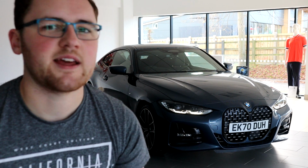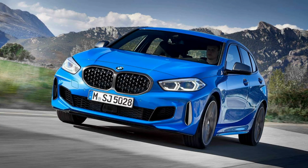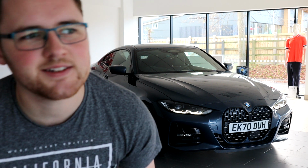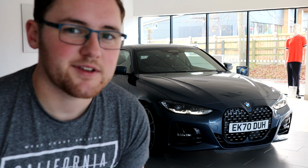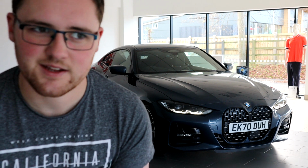Well, they're trying to go back to their heritage of the kidney grille. Everyone saw the kidney grille on the 1 Series and they've slowly come around to liking it more, but it's still not as big as what this is going to be on the 4 and the 3. Now I've seen a couple in person. Pictures don't do it justice. Yes, people say the number plate makes it look a little bit better because it's hiding it.